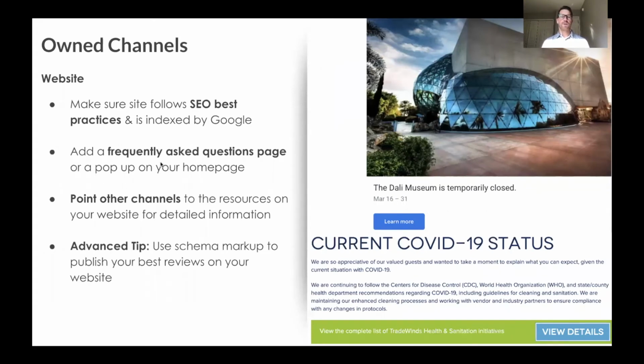Now we're going to talk about own channels. So specifically right here, your website. So you want to make sure that you follow SEO best practices so your website gets indexed inside of Google. So if you have a web development team, or maybe you are that person, think about some specific SEO best practices that you'd like to apply. There's a number of great resources online in terms of SEO. But the better your SEO is for your website, the better your website is going to appear in search results inside of tools like Google or other search engines out there. Another tip would be to add frequently asked questions on your homepage.